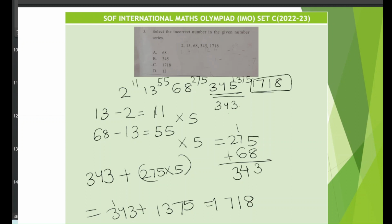So which one is odd? Definitely everything is correct except 345. So option B is the incorrect one in the series for question number 3. Option B, 345. It should be 343. Let's move to the next question.